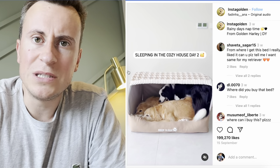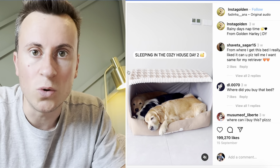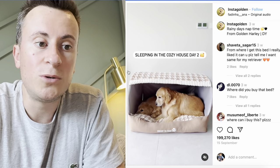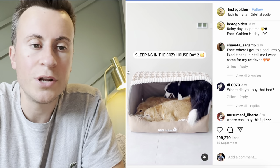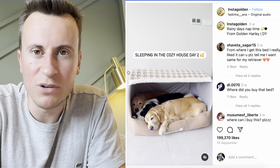I also think coming into winter too, a dog bed like this, which is more enclosed and more snuggly and warm and cozy, with the weather being colder as we get closer and closer into winter, people will be looking for ways to keep their homes warm, and people will let their children get cold before they let their dogs get cold, trust me. So a really good product here.